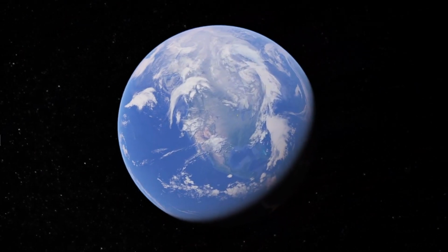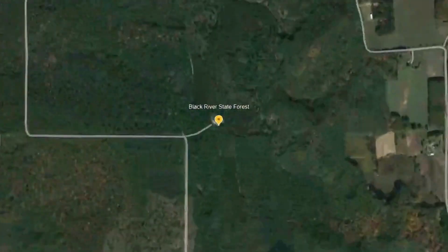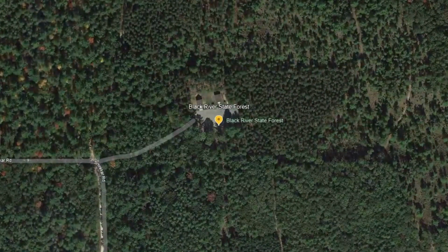I wanted to share a little bit about my efforts that I put in, as well as the beauty that I experienced along the way. Enjoy. The Black River State Forest is in west central Wisconsin, and the trees ended up being much more vibrant and colorful than is seen here.